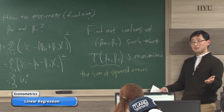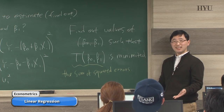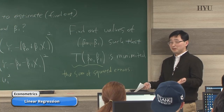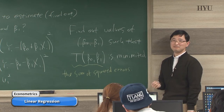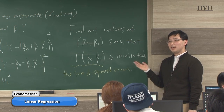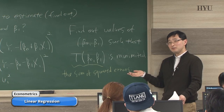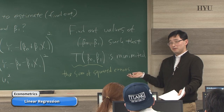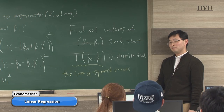So why do we do this? There is a lot of justification. One thing is that it is good to minimize the sum of prediction errors. Right? Why not? It's a good thing to do. Second justification is, this is a very easy problem to solve. So we do this because it's feasible and easy to do. There may be some other method, but it's much harder.